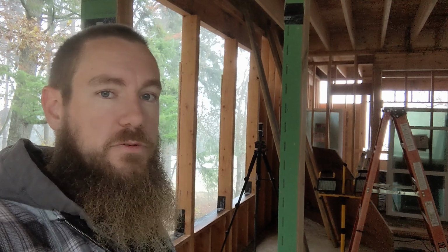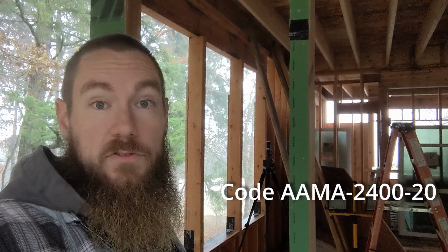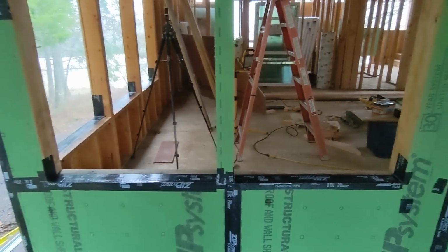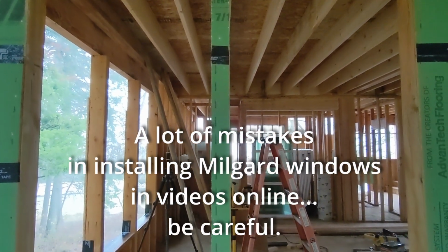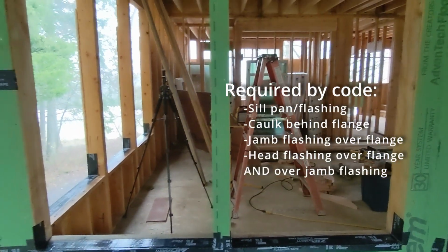So first thing I wanna talk about with these windows being under the cover is that there are different standards, and your window manufacturer may direct you to do certain things that another window manufacturer won't. So these are Milgard windows, and they basically direct you to follow a specific set of codes when installing your windows. So we've got our sill flashing ready to go, and we have a couple of options as to how we finish out the rest of it. And we're just gonna go a little bit overkill, but not 1,000% overkill on these covered windows.